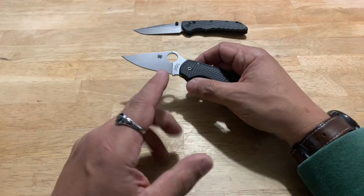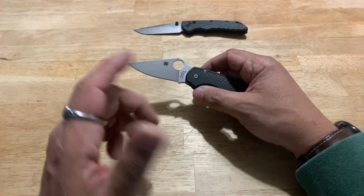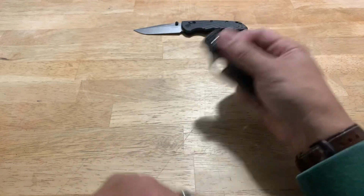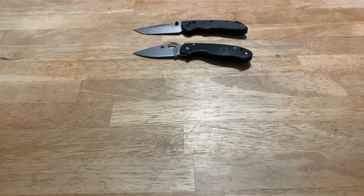I love VG10. This is better than VG10, though. It has better edge retention, slightly better steel, but still easy to sharpen. So I definitely like this knife a lot. This is my second pick, which would be the Spyderco Para 3.